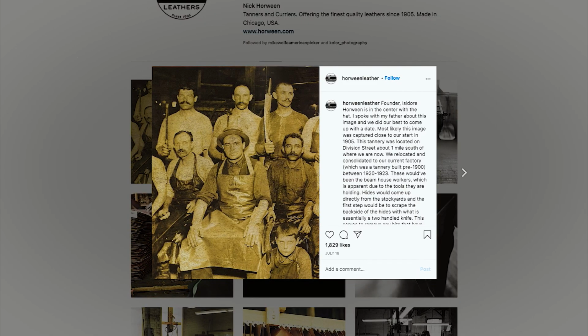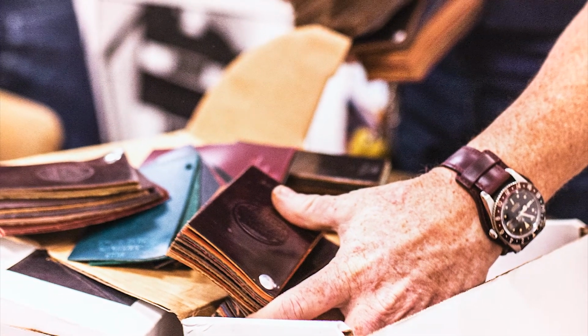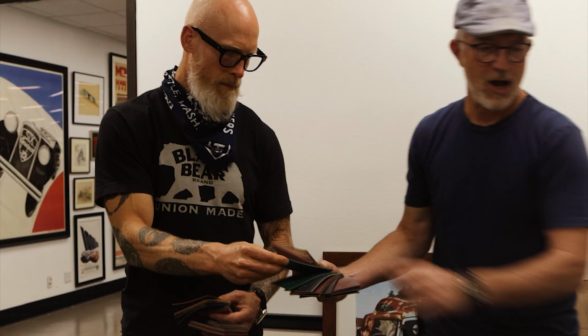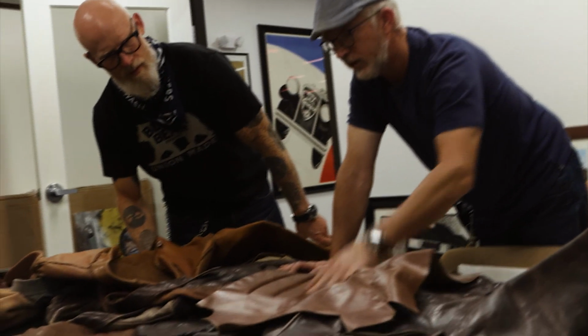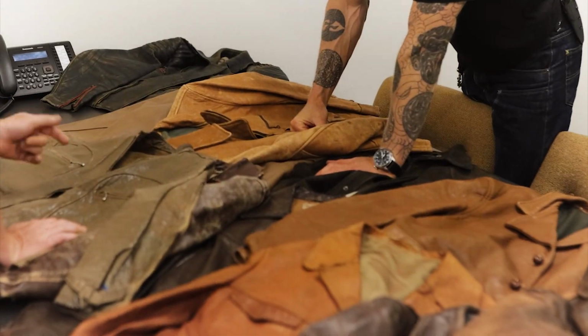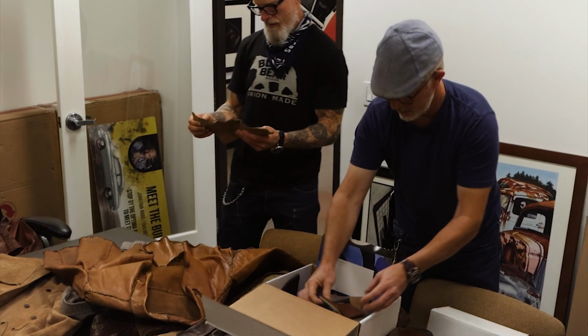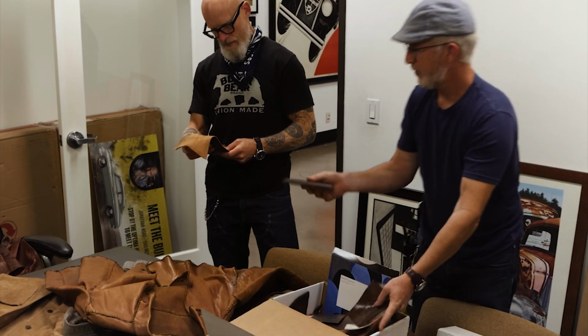Now another friend of mine, Nick, owns Horween Leather, one of the oldest tanneries in America. They have a rich archive of formulas and recipes for unique and distinct leathers. Horween's one of the most famous tanneries in the world, and they've been in business in Chicago for over 100 years. He eventually told us a story about this process for tanning horsehide that Horween did up until around the beginning of World War II.